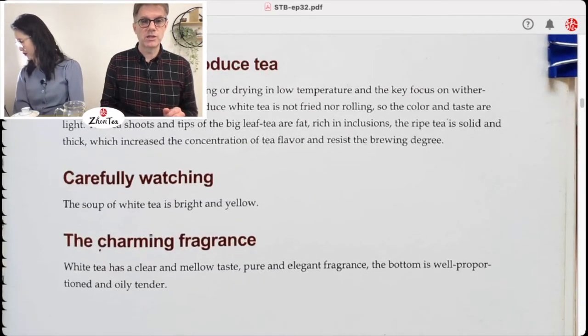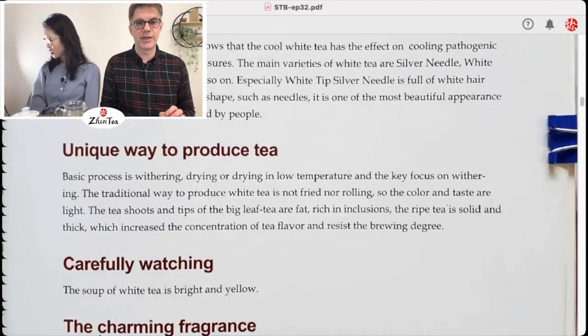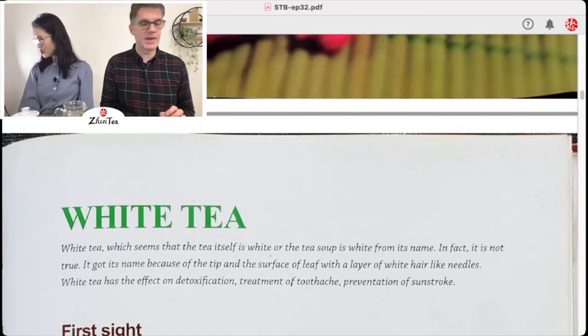Carefully watching. The soup of the white tea is bright and yellow. The charming fragrance. White tea has a clear and mellow taste, pure and elegant fragrance. The bottom is well proportioned and oily tender. And that is the page.